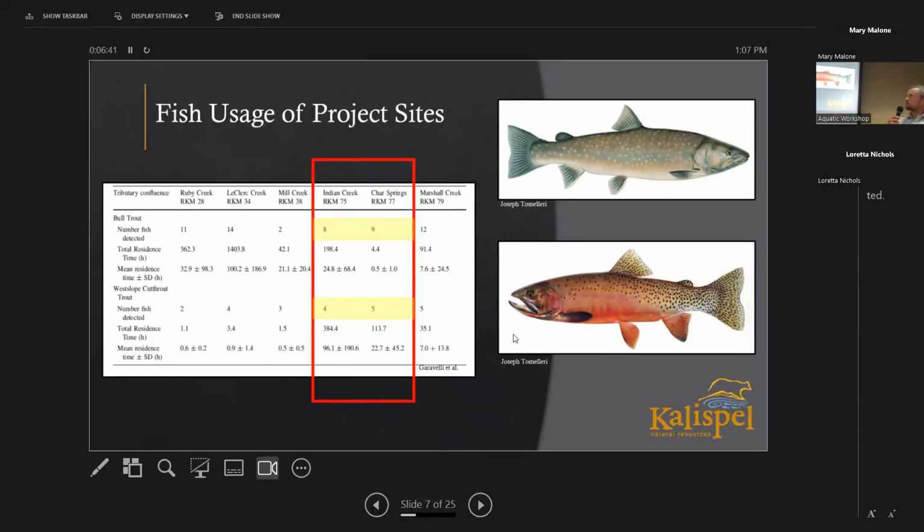So just a quick note: bull trout and cutthroat used to use the entire Pend Oreille system for their life cycle. A lot of them would rear in Lake Pend Oreille, and they'd move downstream and up into the tributaries down here, LeClaire Creek, Scotchman Creek, whatever, to do spawning, and then they move back up. Historically they would use the actual Pend Oreille River, not just the tributaries, for spawning purposes, for rearing purposes, that kind of thing.